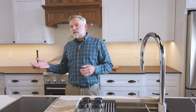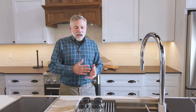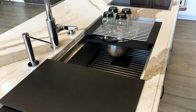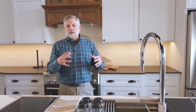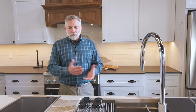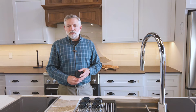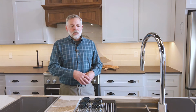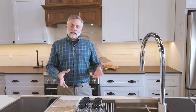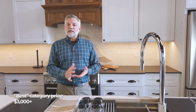And then moving up into the best category, we've got sinks like this one, which is from the Galley, and it has a lot of different options and accessories that come with it. So you've got these drain boards, these colanders, cutting boards, all these different things that fit into it and create really a whole suite of cooking and cleaning prep area accessories for your sink. So it takes it to the next level from being just a sink to a whole prep area for your kitchen. And these sinks are going to run anywhere from $3,000, $4,000, $5,000. So that's your best category for sinks.